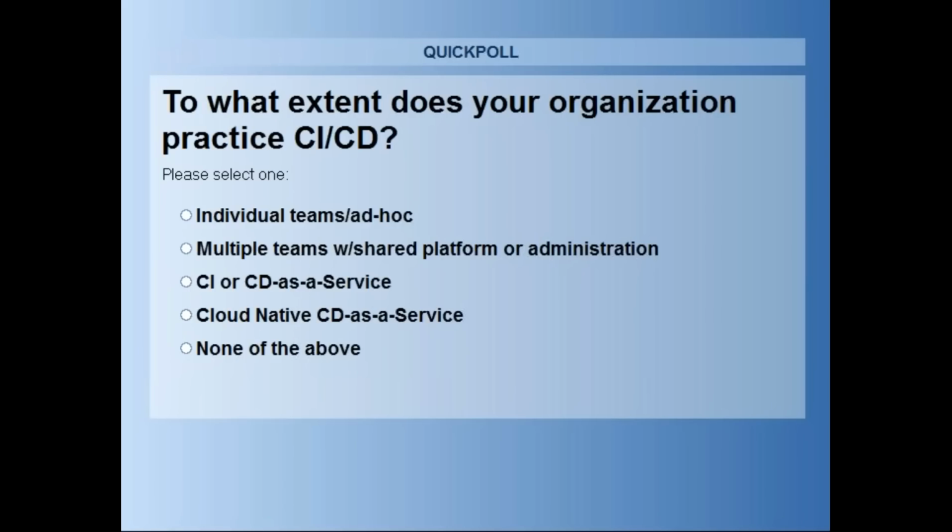Oh, fantastic. Okay, so let's take a moment to get answers to this poll. To what extent does your organization practice CI or CD? I see answers rapidly coming in. We'll continue till we have roughly 75% responding.